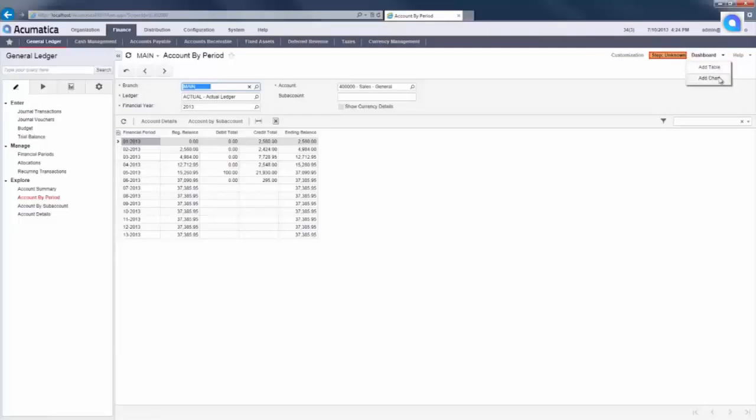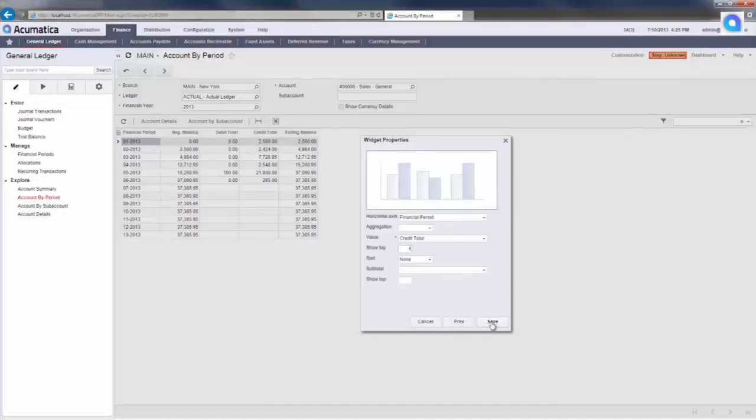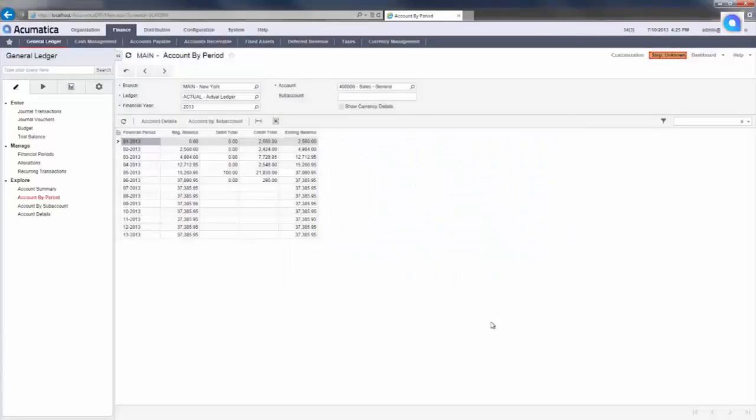The presence of the Dashboard button lets me know that I have permission to add the screen information to a dashboard. By clicking the button, I can choose to display a table or a chart. Once selected, I add the appropriate title, pick where I want the inquiry to appear, and specify the fields and actions I want to display. When I navigate to the target dashboard, I see the new table.